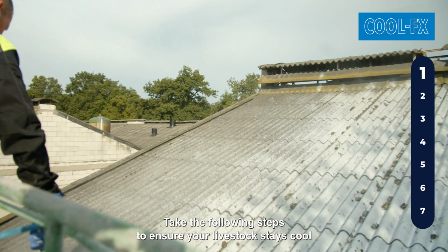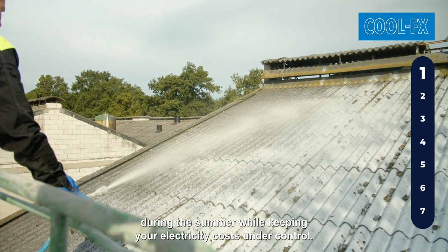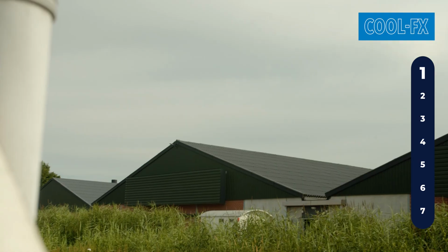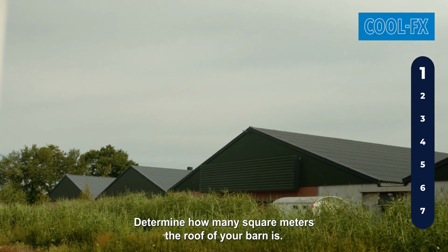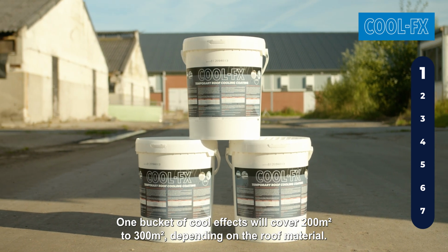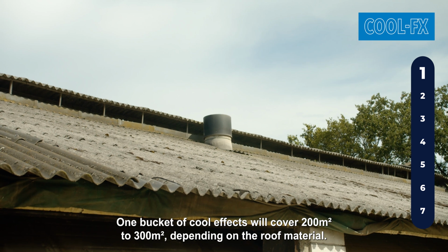Take the following steps to ensure your livestock stays cool during the summer while keeping your electricity costs under control. Determine how many square meters the roof of your barn is. One bucket of CoolEffects will cover 200 to 300 square meters, depending on the roof material.